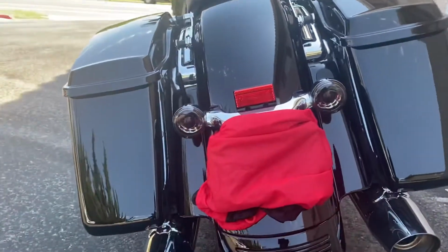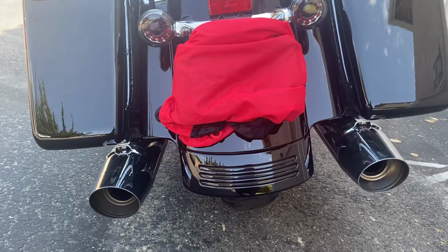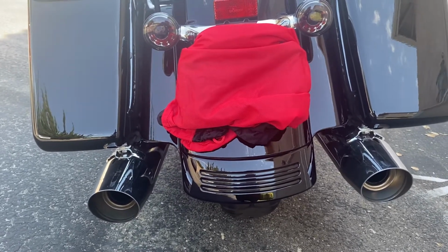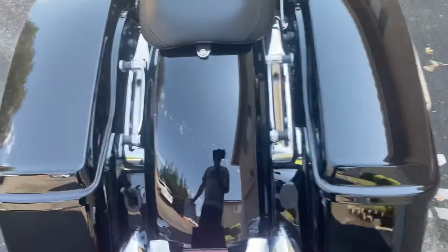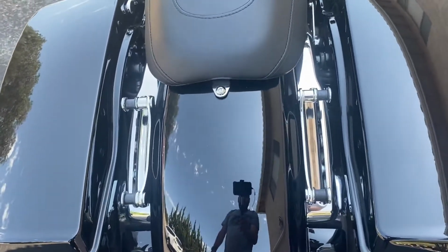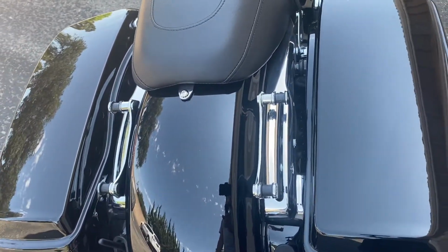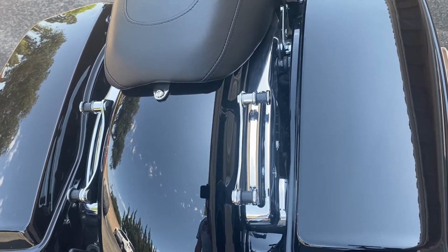You also have the dual exhaust. These are stock. Honestly, it's not a priority to me to upgrade my exhaust, but you can. They're pretty easy. You can throw on some slip-ons, anything like that. I did add on the luggage rack to put on her sissy bar and stuff like that. I do have the sissy bar, but it's not on the bike, as you can see. And then I do have the luggage rack as well in the back.